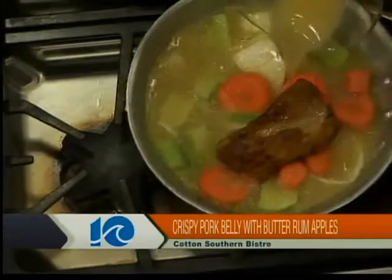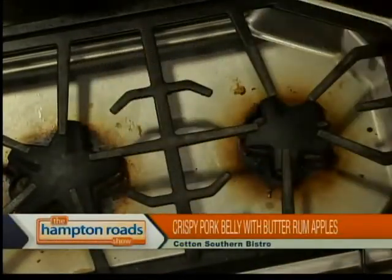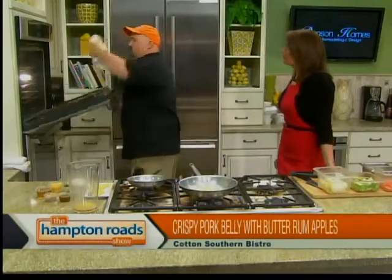This is just a little bit of chicken stock. That's all. You can even use water. You can use red wine if you'd like. We're going to throw it into an oven, low and slow, for 4 hours at about 275.